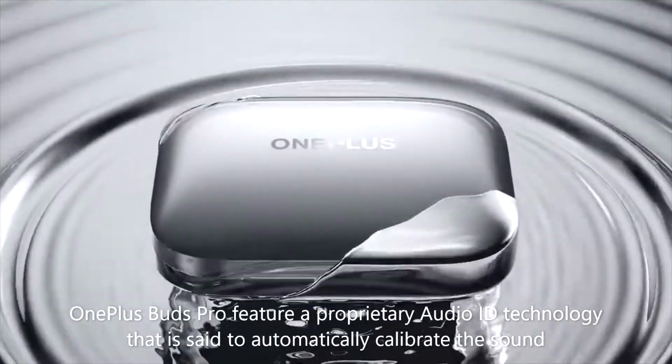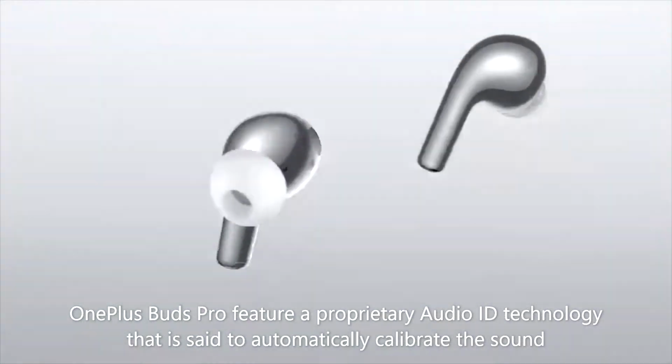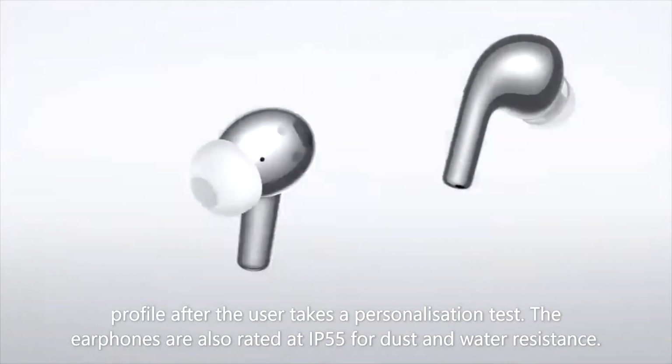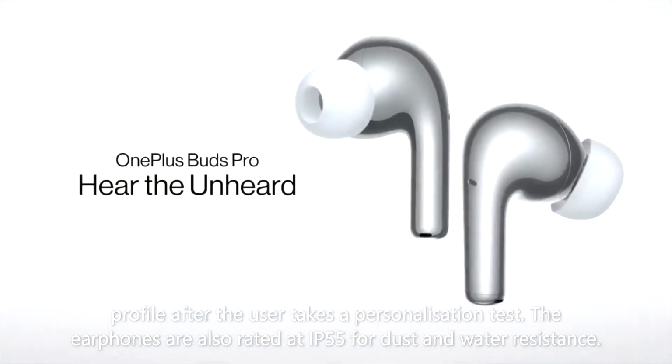OnePlus Buds Pro feature a proprietary audio ID technology that is said to automatically calibrate the sound profile after the user takes a personalization test. The earphones are also rated at IP55 for dust and water resistance.